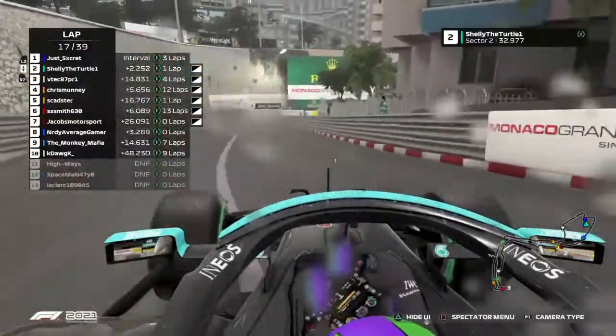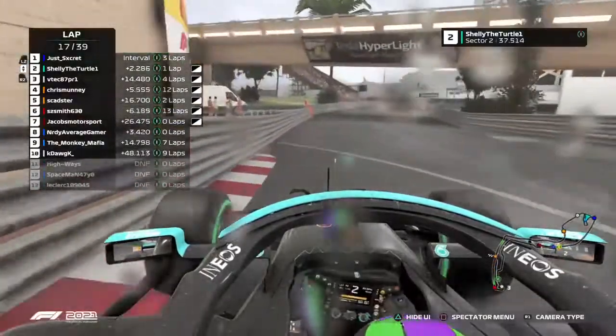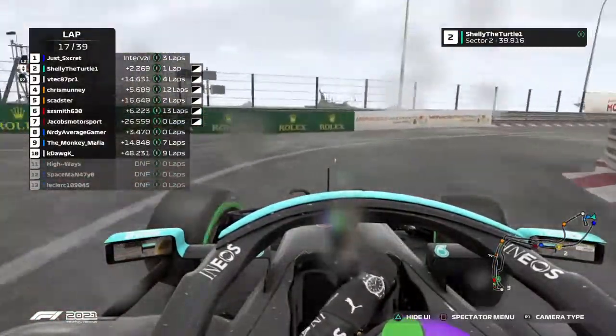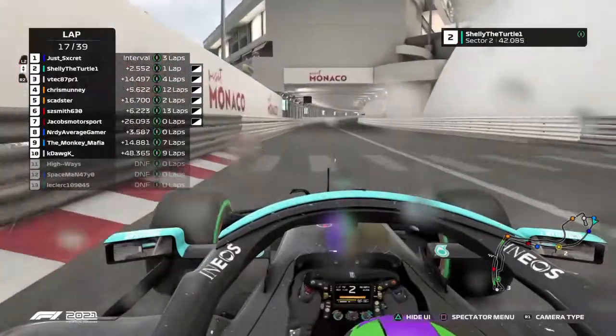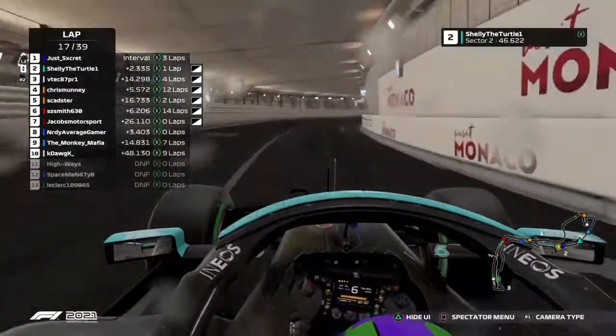But the rest of the grid's starting to even out and find their rhythm. You can see him drifting through the middle sector almost. Lost a bit of ground there. You can see the Secret looks to be pretty strong through the middle sector.